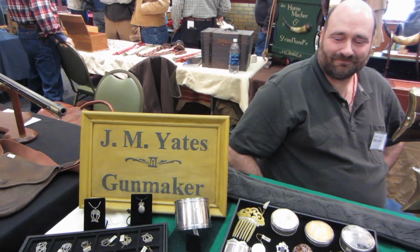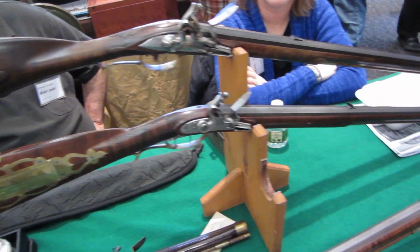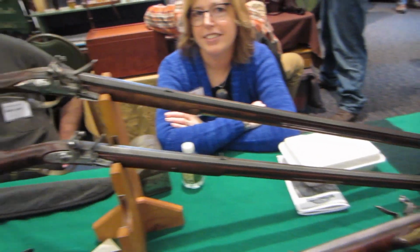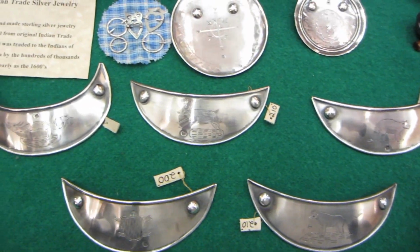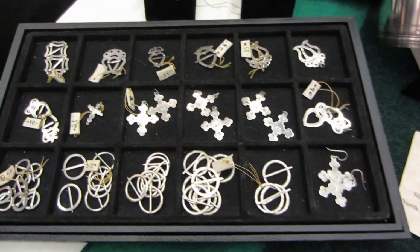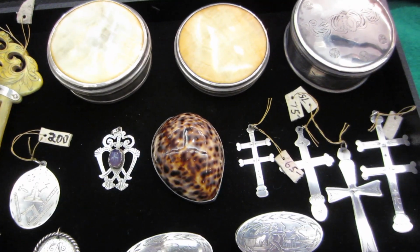Right, I'm over here with Mitch and Robin Yates, and Mitch is not only a superb gun builder, and I do mean superb, but he is also an excellent silversmith, and he specializes in authentic 18th century designs for trade silver, and he just makes some beautiful pieces.